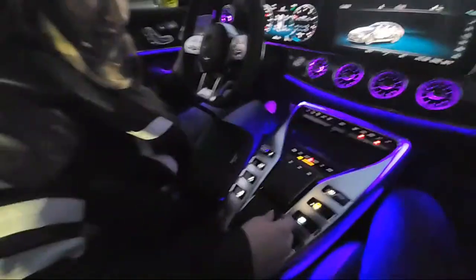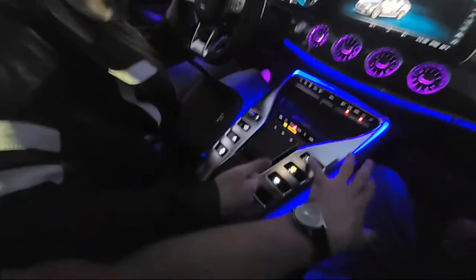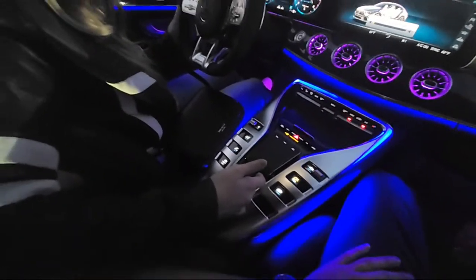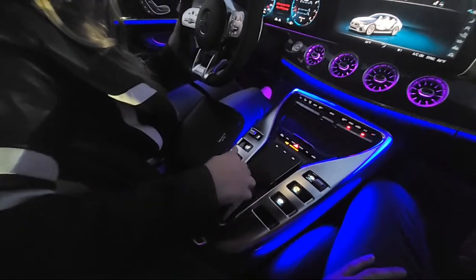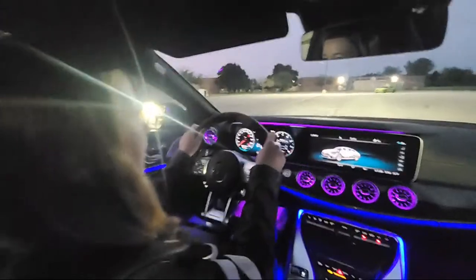Oh, I was looking for this. I was like, oh, oops. Mm-hmm. Just pull it back. Yep, brake and then back. Oh, that's neutral. Now one more. Your foot's. Yep, there we go. Drive. Okay.